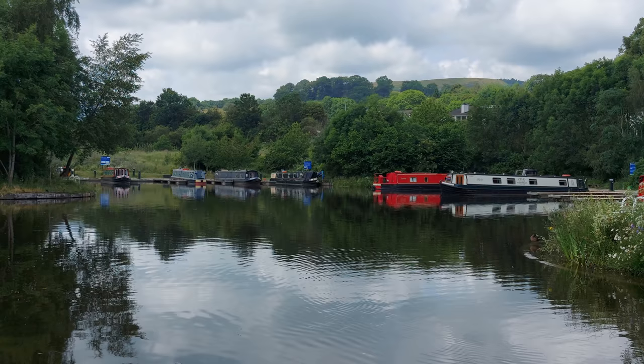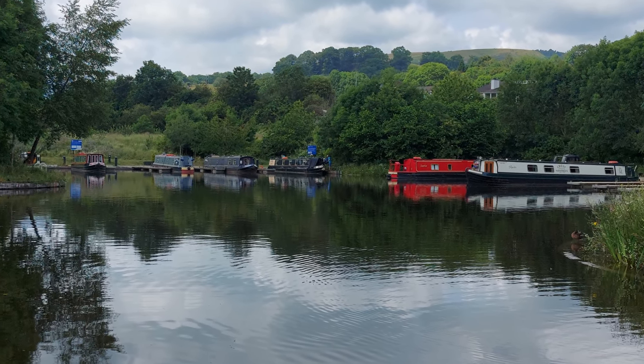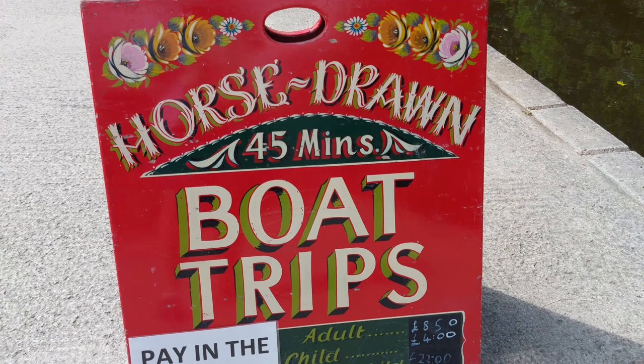It was super busy on the Llangollen Canal, and so we didn't take our boat all the way to the basin. But we did manage to get some footage of the traditional horse-drawn boat.